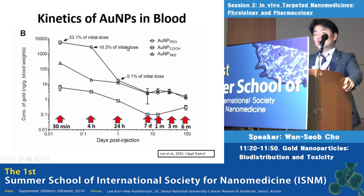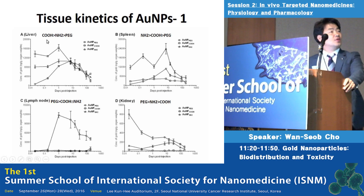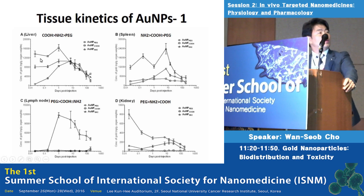And the kinetics of gold nanoparticles in blood show that the pegylated gold nanoparticles have a long circulation time. However, the functionalized carboxylated and aminated ones have a very short blood circulation time. And for tissue kinetics, when we measure the liver, the order of the quantity of gold was carboxylated, aminated, and pegylated. And 1 day after injection, it shows a similar pattern.